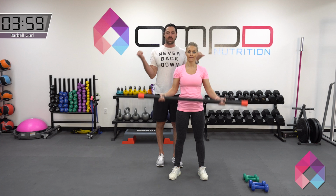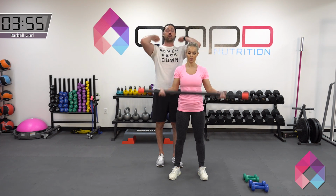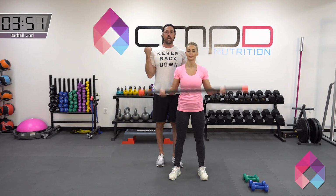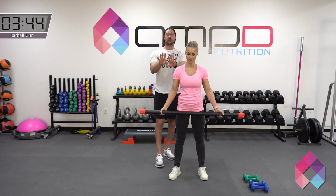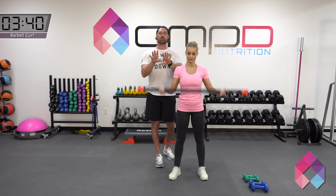You're just pulling your hands up as high as you can and squeezing at the top. Don't throw the bar out in front of you and round it, all right? All it is is a bend at the elbow and a squeeze at the top. Again, find the rhythm that works best for you. Slow it down if you have to, speed it up if you can. Just work the rhythm that works best for you.